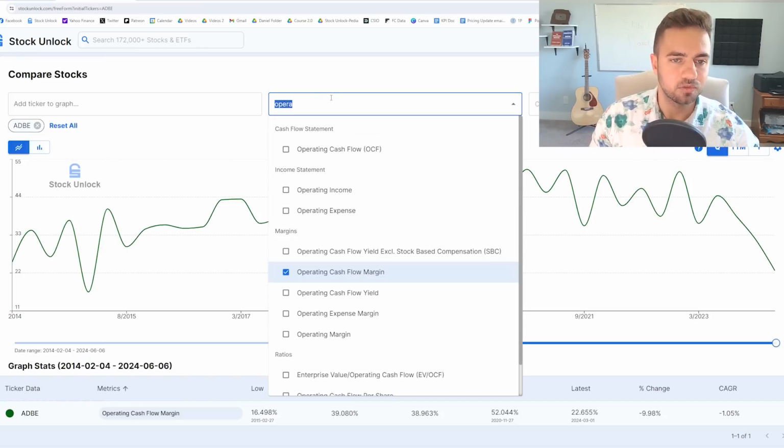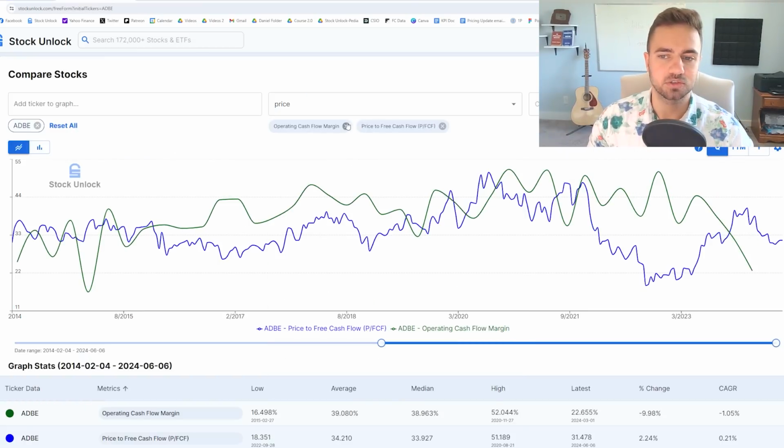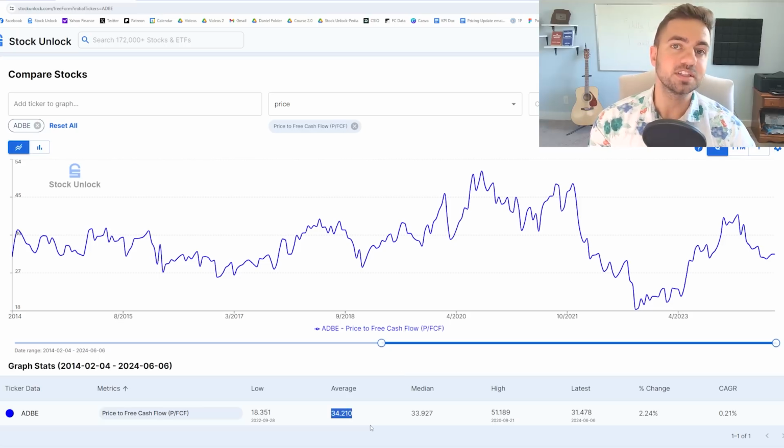Now, if we head back over to our freeform tool and we go to Adobe's price to free cash flow historically over the past decade, then once again, we can see that Adobe's 10-year average price to free cash flow is about 34. So the stock is actually trading quite a bit below its historical average price ratios by about 30% actually. So if you're valuing Adobe solely based on its historical average price ratios, then the stock does look like it could be cheap relative to how the market has historically valued this business.